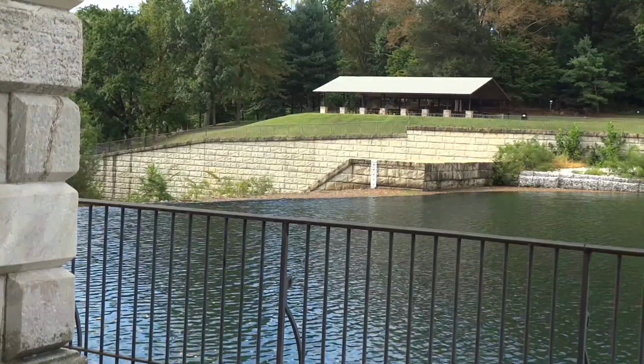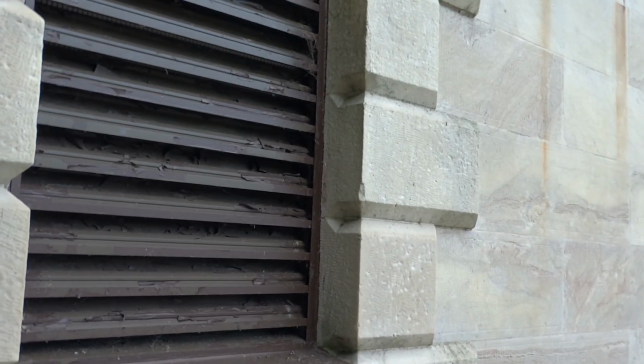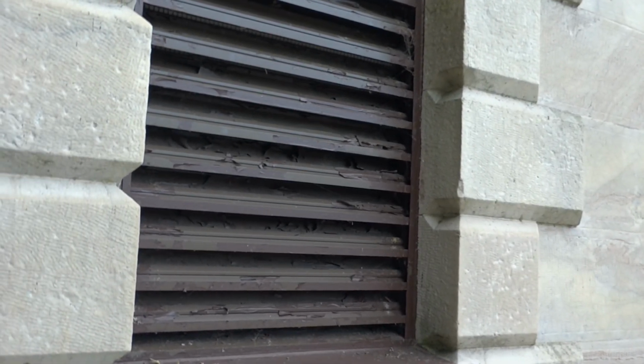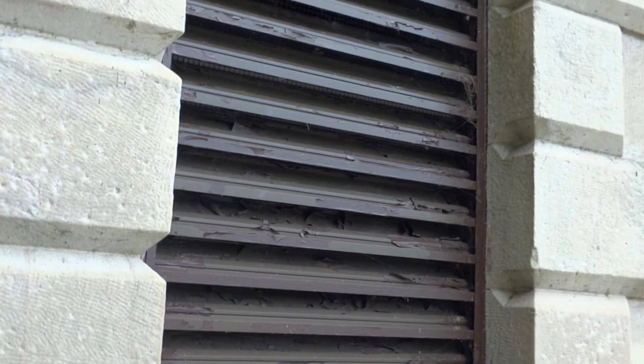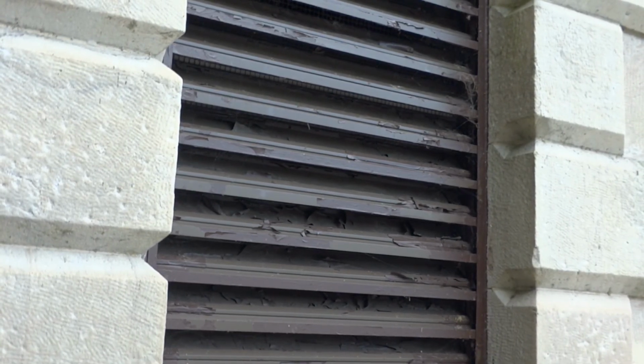A lot quieter up here above the dam. And again, the gatehouse. Inside those louvers, one hears water rushing through, cascading through something or other. Actually, there are conduits beneath the floor and grates to let you get down to those conduits. And folks have to climb down there once in a while to clean them out.